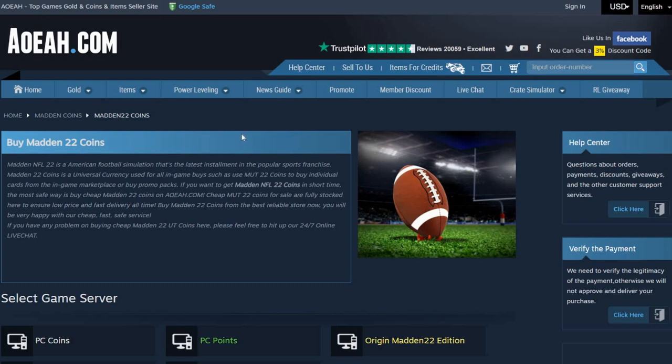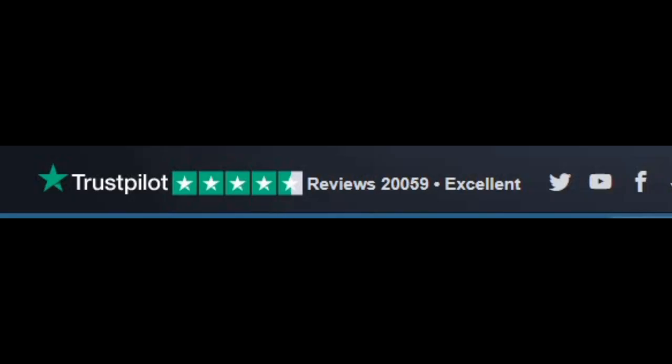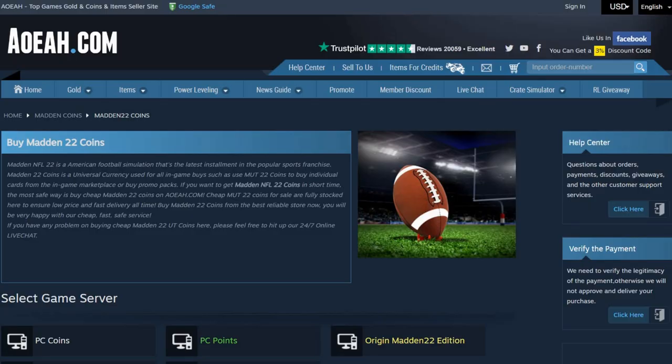But you can see right here, it takes you right to Madden 22 coins, even though they do a lot of different things. I told you about the Rocket League, which is pretty much what they're known for. As you can see right here, I got the little Rocket League car. I told you about the Trustpilot. They have over 20,000 reviews. It's really hard to fake 20,000 reviews. I mean, you can fake a couple hundred reviews, but you're not gonna fake 20,000. Just goes to show you how long they've been doing this.